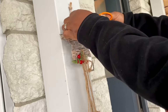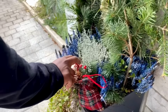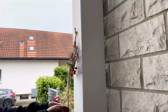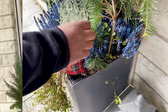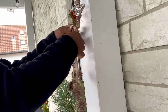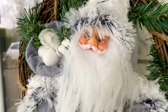And I have to get busy with the rest of the decoration. Alright guys, it took us a couple of days to finish this, but here's the final outcome.